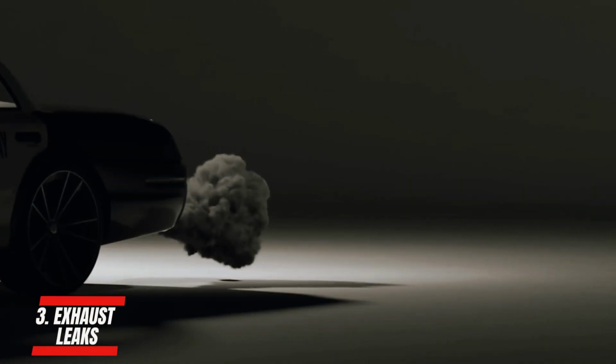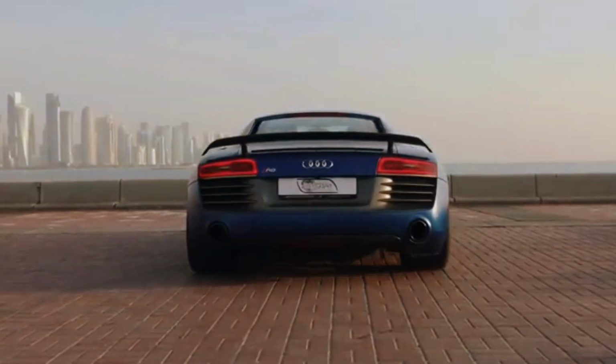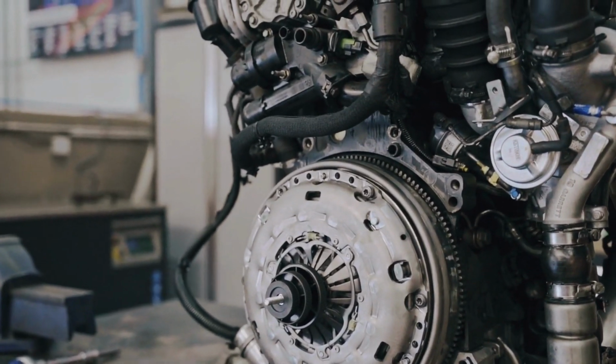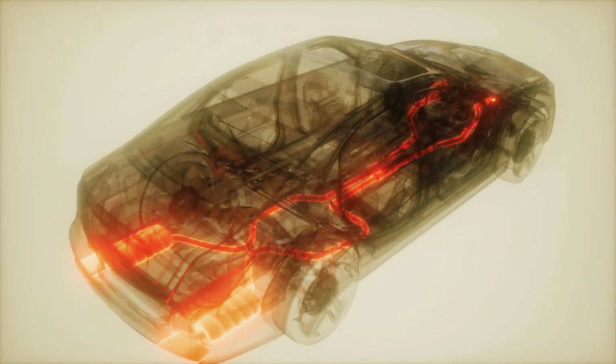3. Exhaust leaks. Exhaust leaks in the Audi R8 Typ 4S can cause a noticeable reduction in engine performance, as well as an unpleasant smell or noise from the exhaust system. These leaks can occur due to cracks in the exhaust manifold or damaged seals around the exhaust pipes.